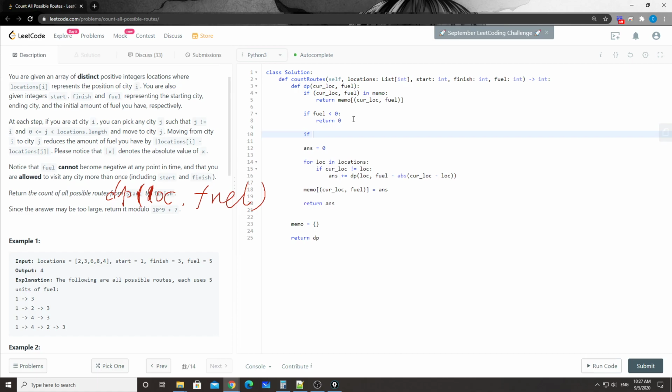Or if the current location is the same as finish.